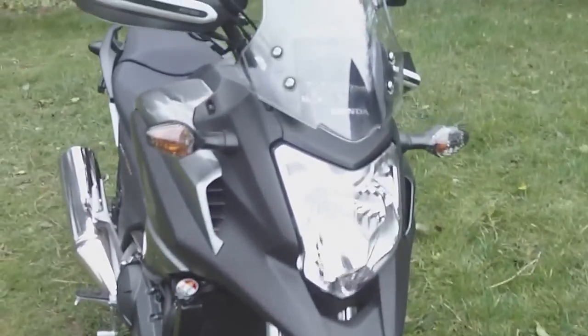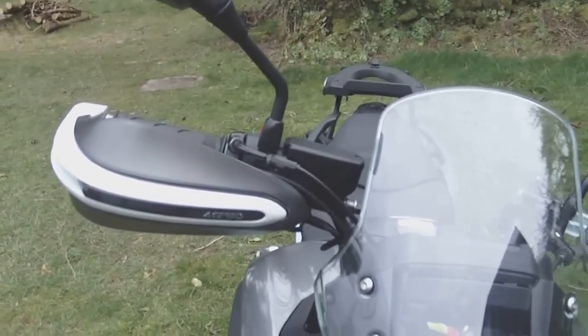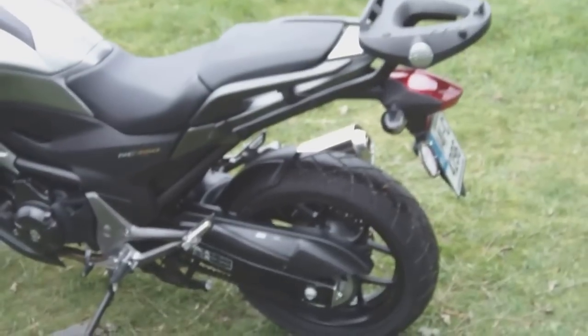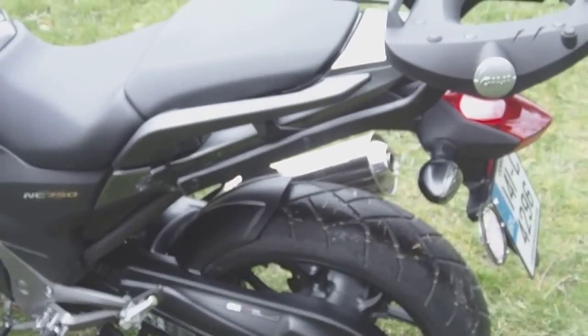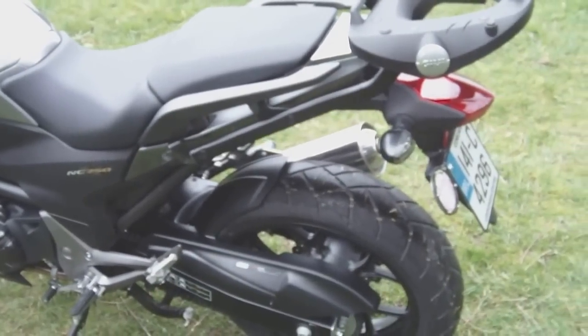Now, I haven't fitted much in the way of extras. I've got the Acerbis handguards, which means I can wear summer gloves in the winter, no problem. I've got the rack, just a GB rack for the top box, which I haven't used. I've put the rear hugger on. I didn't go for the Honda one because I bought the Honda one for the CB, and to be quite honest, it didn't keep a lot of muck off the shock or the back end at all. So I fitted this GB one, and it's a much better job, and it cost me about 70 to 80 euros, which is a lot cheaper than the Honda stuff.